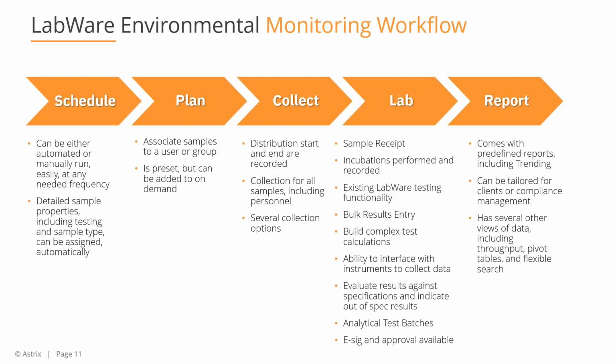And under lab, we have such things as sample receipt and the incubation information. There's existing LabWare testing functionality. We can enter results in bulk. It can perform complex calculations. There's the instrument interface. There's evaluation against out-of-spec results and the flagging in red of any that are out of specification. And then we have the analytical test batches, and then we have the signature and approval.